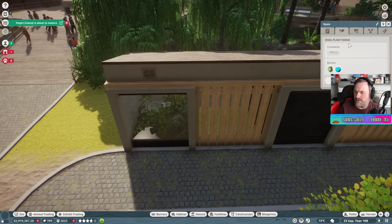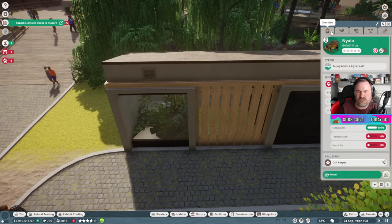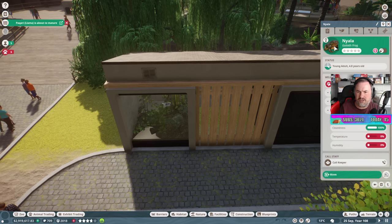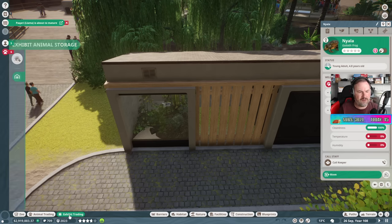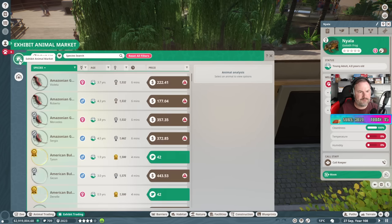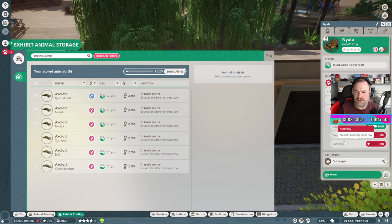Are gorilla viewing domes available, or would they crush it? I don't know. We could try. I'm not sure. I guess I gotta just look it up in here. Oh no, I can't. Zoopedia.